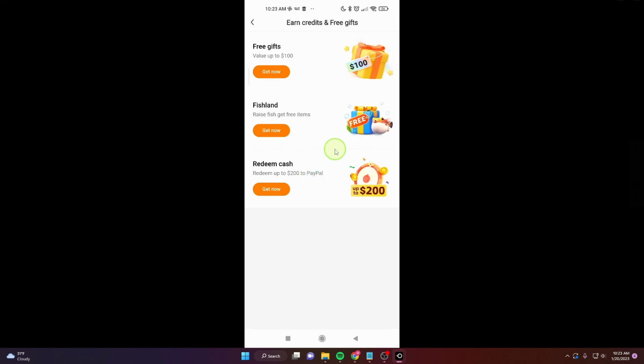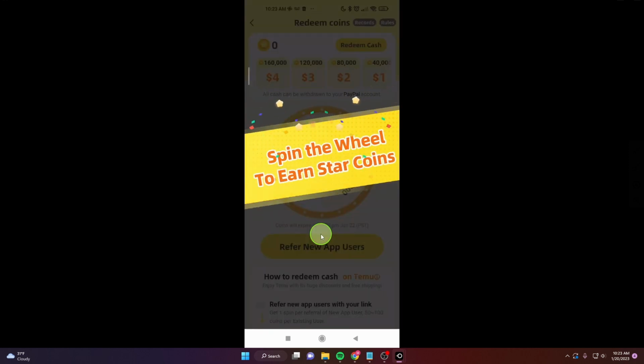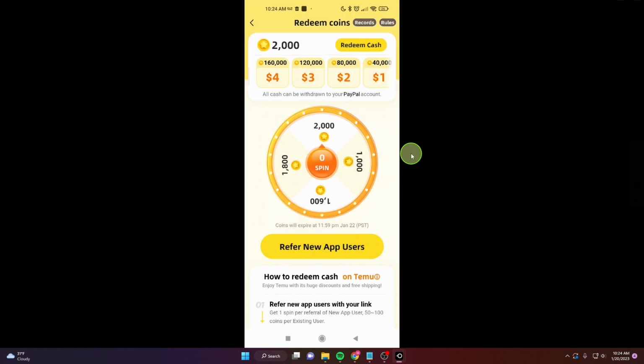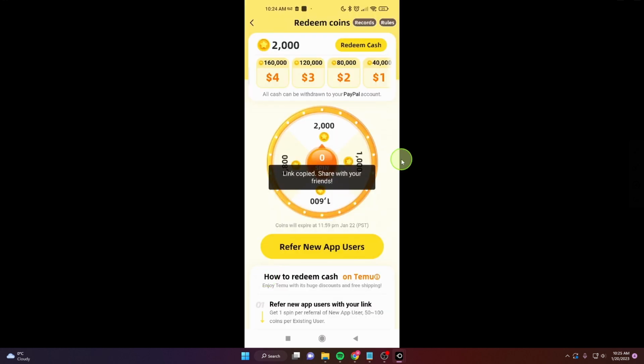If you want to make some money or get some cash, try the third option. And now we're talking, right? So click start. Yeah, and now you get these free spins. And you need these. Oh my god, look at this. Okay, so you need these points and you can redeem them for cash. I need more, like 38,000 to get $1, but it's okay. So what you need to do is refer a new app user, click on it, and now you just copy the link and send it to someone.